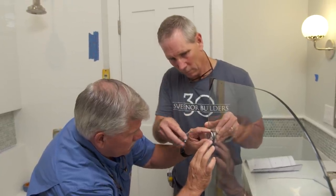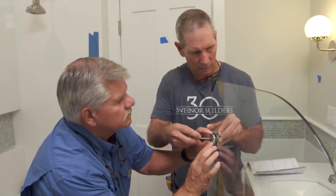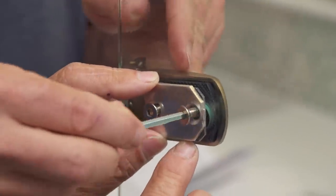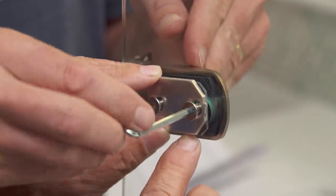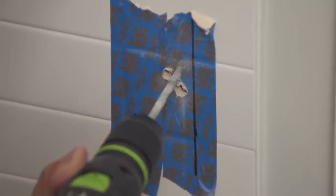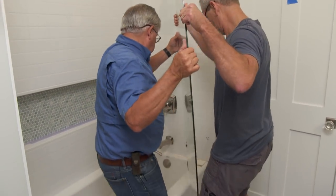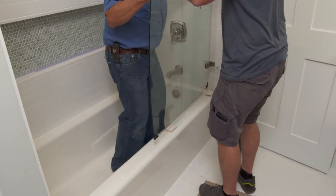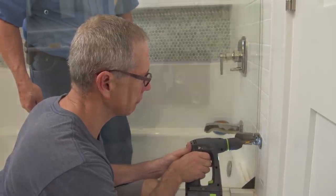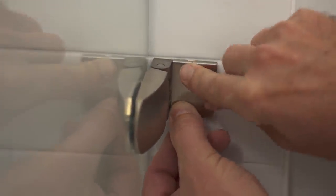All right, see if you can get that screw in one of those holes. Okay, that one's set. Your side. Now we can drill the holes. All right, we should be able to get the screws in those holes. All right, so now we'll cover all those plates and screw heads.